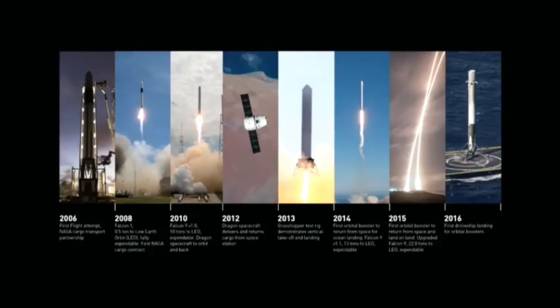2013 is when we first started doing vertical takeoff and landing tests, and then 2014 is when we were able to have the first orbital booster do a soft landing in the ocean. The landing was soft, it fell over and exploded, but the landing, for 7 seconds, it was good. 2015, well, last year, in December, that was definitely one of the best moments of my life when the rocket booster came back and landed at Cape Canaveral. So that was really, yeah.